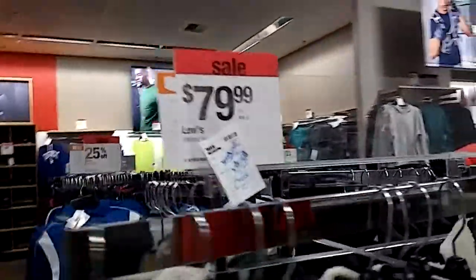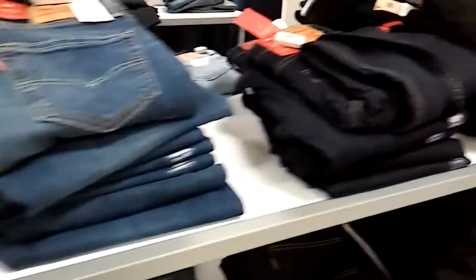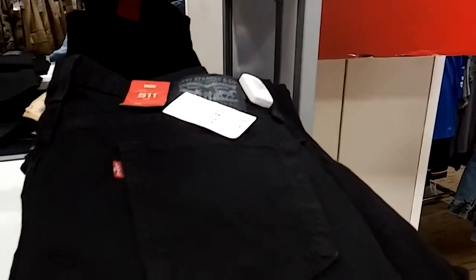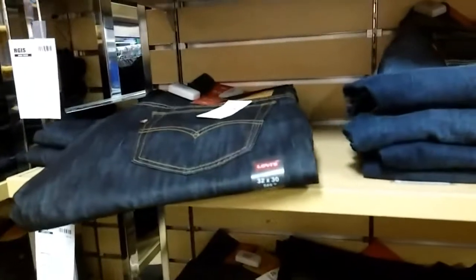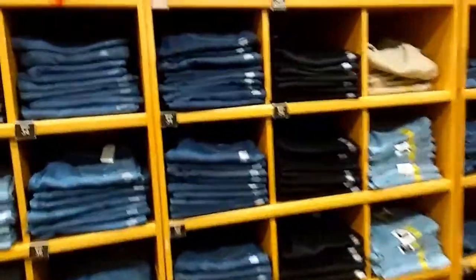Ooh, wow. Yes. On sale. Here's a Levi's section right here. These. Black is always classic. Just loose, straight. You obviously don't want loose, right? Because they're too loose. And then these are $5.50 relaxed.